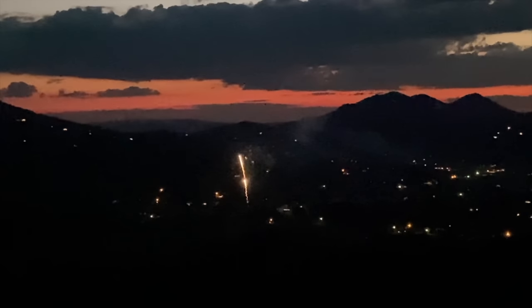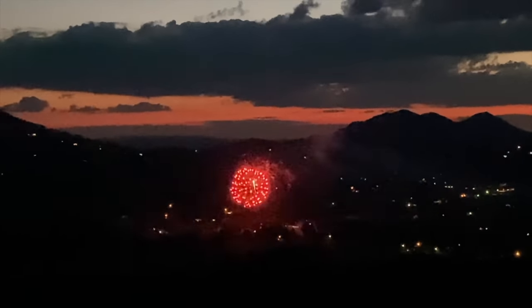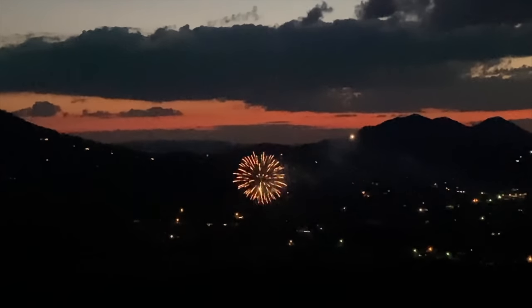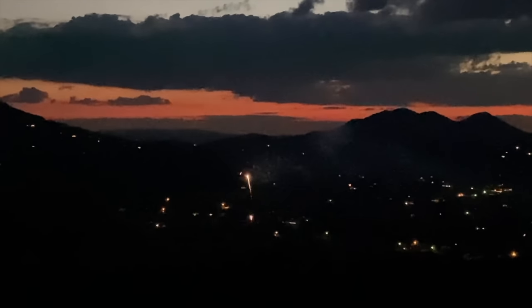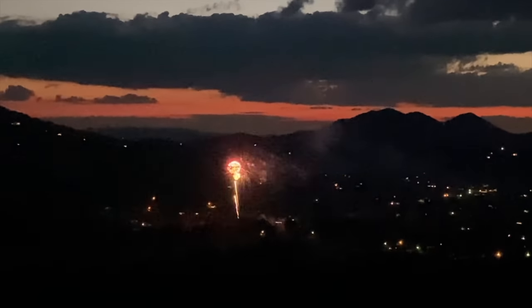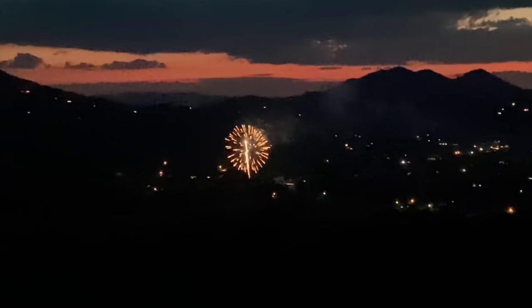Wow. I wonder if this is something new on Saturday nights. Is this going to happen every night? Would that be something? I doubt it. That's a lot of fireworks right there. It's crazy. I've never been above fireworks before. Me either, really.